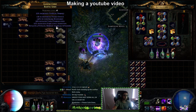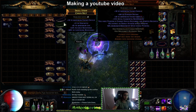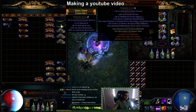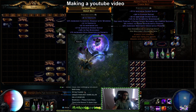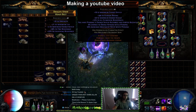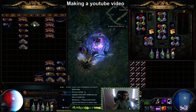And this one's nice. And then we also have our 34 increased elemental damage with weapons, 34 ES wed and elemental resistances, and can craft tri-res. 81 life. This one I'm going to put in the shit pile. This is an okay belt. Actually, that's more like the shit pile belt. This is an okay belt. This is an okay belt.